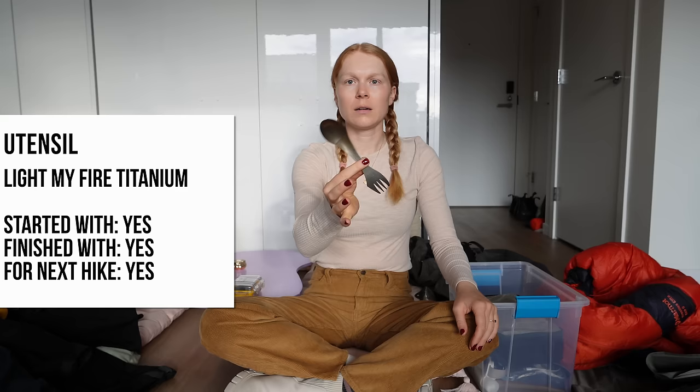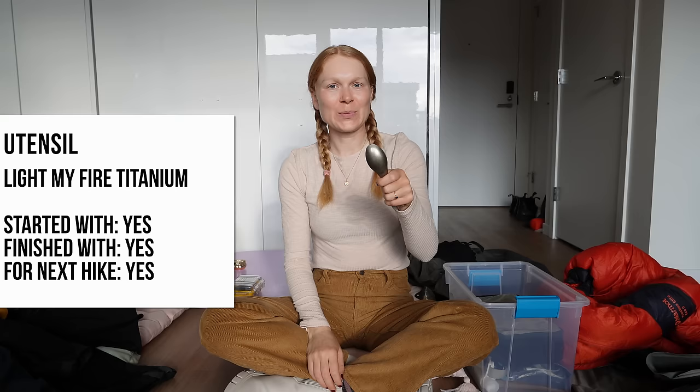I have a titanium spork by Light My Fire, I think is the brand. Yeah, again, titanium's just awesome. I used to have plastic sporks and I broke so many of them. I was like, I'm just gonna get a titanium one.